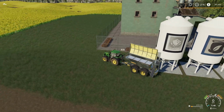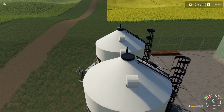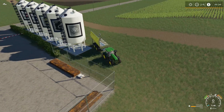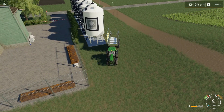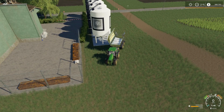So, yeah, we got all that canola to put in the pig food mixer. Now, the only thing I don't know is how much food the pig food mixer can take at one time. So, I might have too much canola. If I have to, I'll put down a silo in there where the pig food mixer is and just store the canola in there and then transport it over when needed.